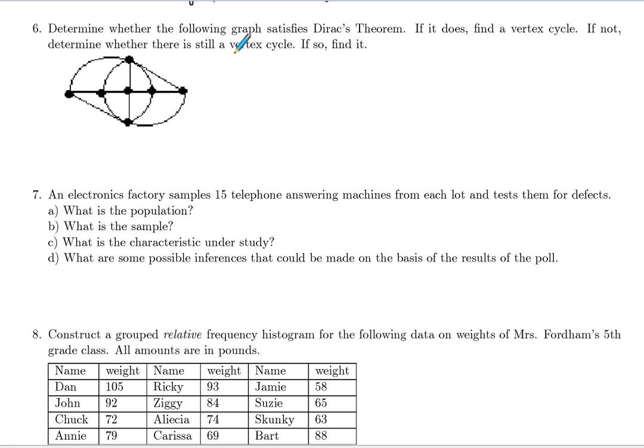Okay, next we're trying to find vertex cycles. So instead of hitting every edge once, we hit every vertex once. And we want to use this Dirac's theorem. Remember, that's that 3-part theorem. It's got 3 conditions to check. Number 1, are there greater than 3 vertices? And we count 1, 2, 3, 4, 5, 6, 7. And 7 is greater than 3 vertices.